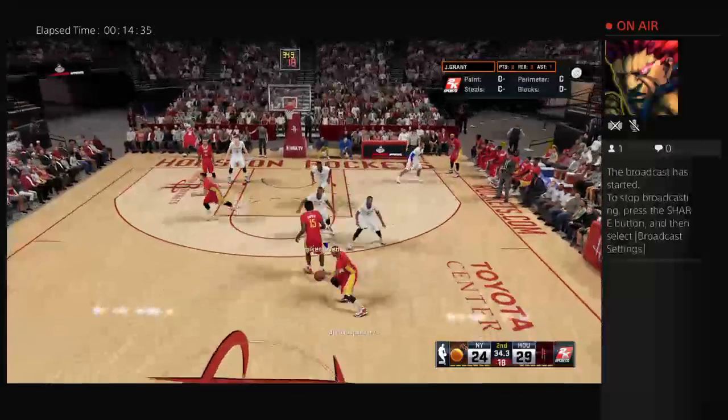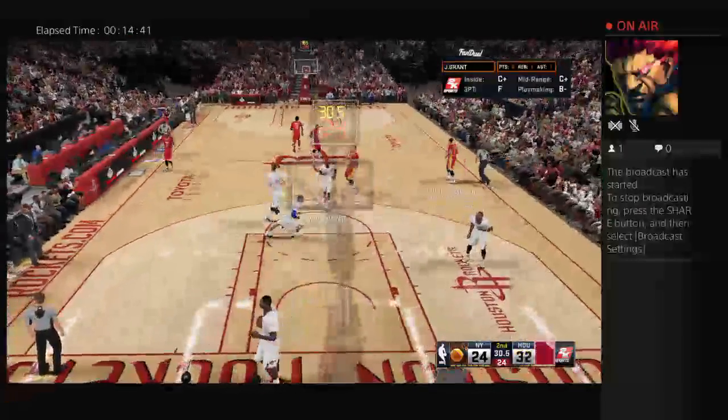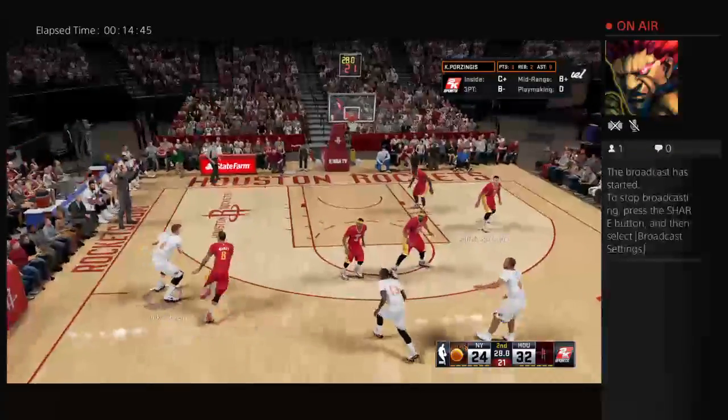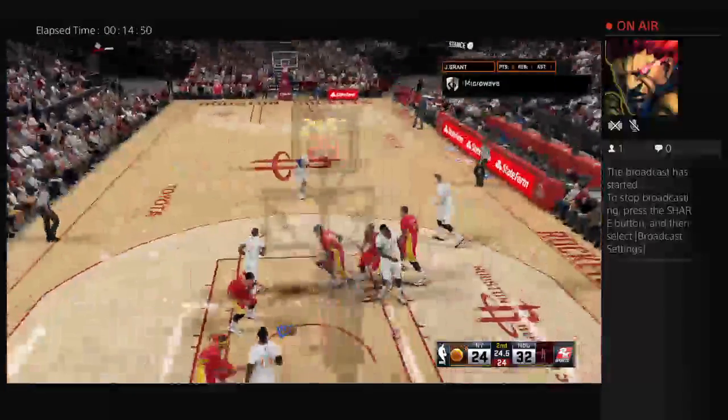Catching up on the changes for Houston. Brewer is checked in for Ariza. KJ McDaniels comes in for James Harden. And it's Terry in for Patrick Beverly. Knicks trail by 8. 6-second difference between the shot and game clock.